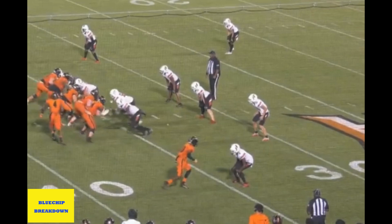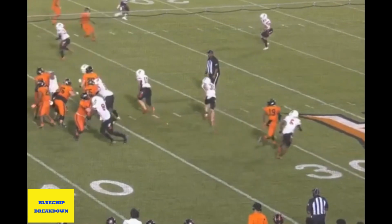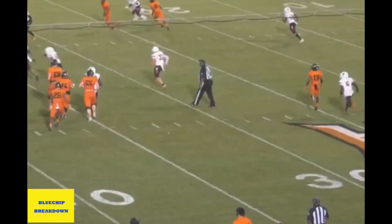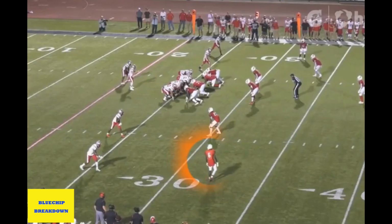But anyway, he does a good job of trailing this wide out and staying in phase with him, but then also looking back as the quarterback makes this pass. So you see, yeah, right here, he's trailing. You see that there's a safety in the middle of the field, does a great job of undercutting it because he saw that the quarterback was throwing it, makes a good catch.